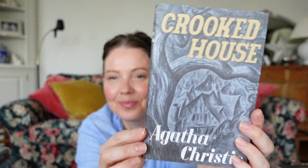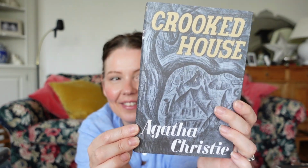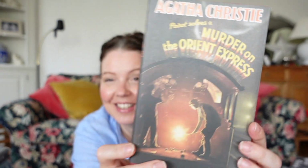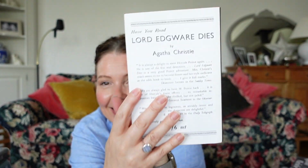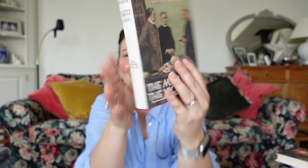Love that. Crooked House. I love that. There she is. What's this? Murder on the Orient Express. That's lovely as well. Look at that. The Murder at the Vicarage.